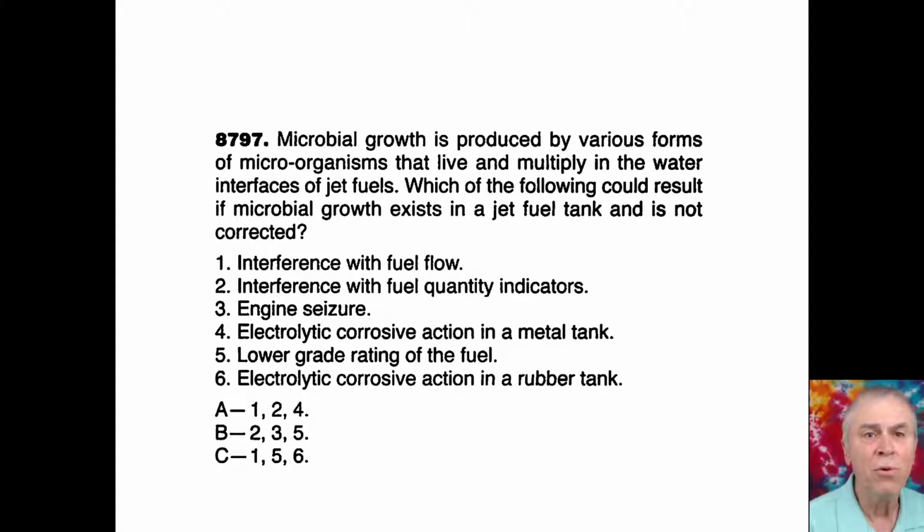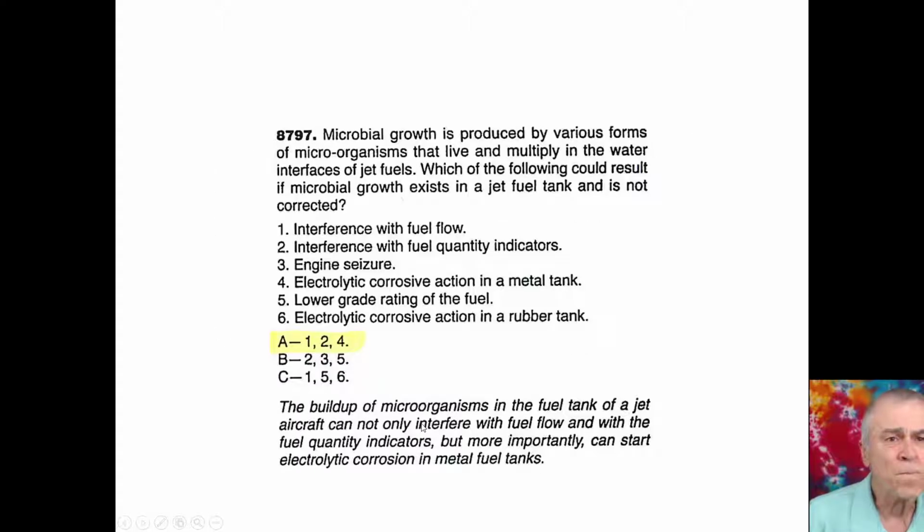Five, lower the grade rating of the fuel. Or six, electrolytic corrosive action in a rubber tank. Well, that's just a throwaway right there. So that means I guess we throw away C just because it's the only one that has 6 in it. So I did like 2 and 4. So far it looks like A. 1 was also good. B has 3 and 5. Well, 3, engine seizure, and lowering the grade rating. I'm not exactly sure what they mean by that, but I'm not going to try to guess that it fits the answer. So 1, 2, and 4, A sounds good to me. It looks like that's what it is. It will interfere with fuel flow and with fuel quantity indicators, but more importantly, can start electrolytic corrosion in metal fuel tanks.